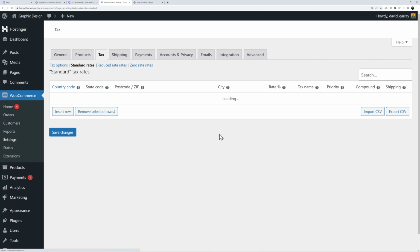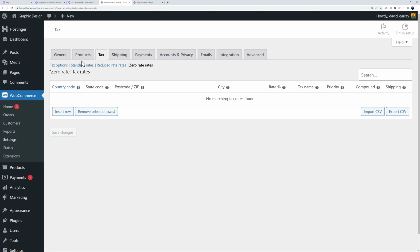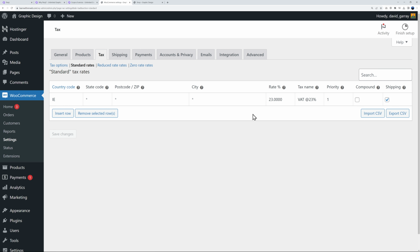And now let's set up our rates, so your VAT rates here. Now we're going to insert a row and create our tax rate. Simply type the first two letters of your country, Ireland, there you go. You can also have this broken down by state or zip code, but it should be the same rate for the whole country. Here in Ireland it's 23% tax, and this is called VAT, so I'm going to put VAT at 23% so the visitors know exactly what this is. Then save changes. If you have a reduced rate or zero VAT rate as well, you can enable this and set them up here the exact same way we did with the standard rate. So that's done with the taxes.